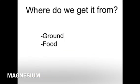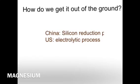Magnesium. Where do we get magnesium from? You can find magnesium in the ground or in food. How do you get magnesium out of the ground? China uses a silicon reduction process for refining magnesium. In the US, an electrolytic process is used. Simple quarrying machinery is used to extract the above ores from the ground.